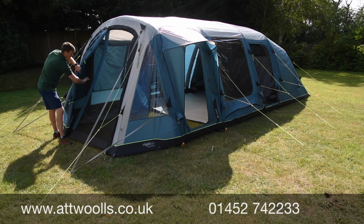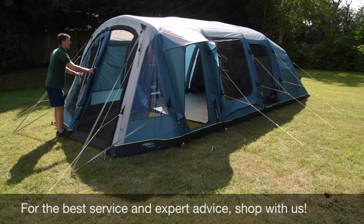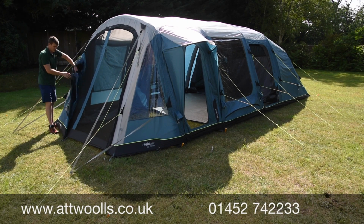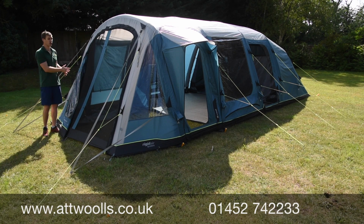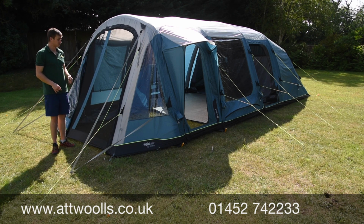Alternatively, there's a second door completely, which is a mesh. So you can, if you want to, roll that back and have it sort of fully open. You remove that, roll it back and tie it back. And then you can have a full amount of air running through the actual awning itself.